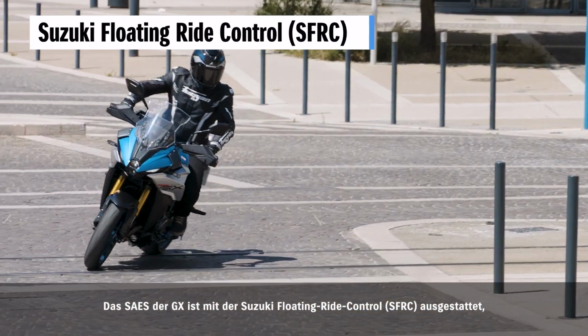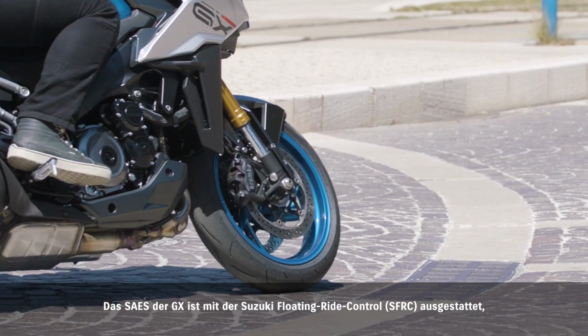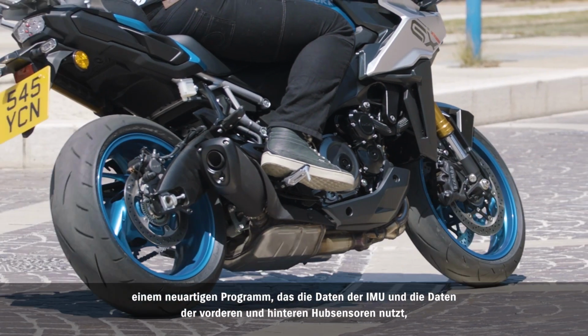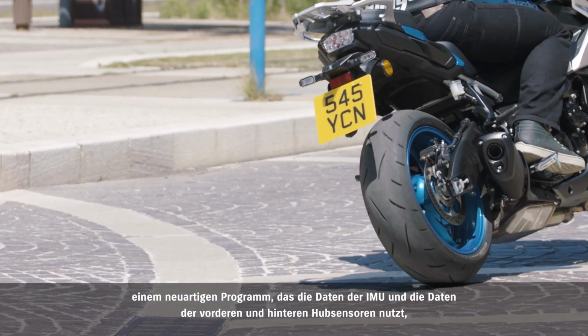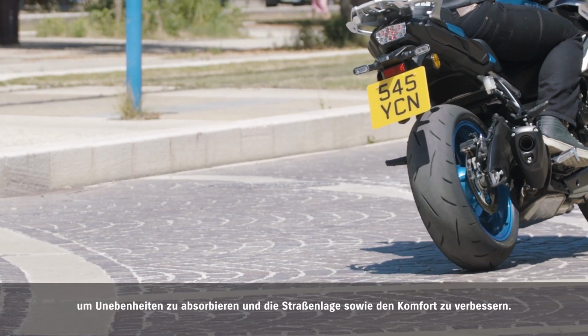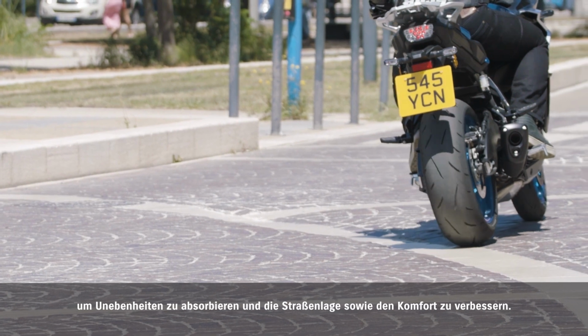SAES for the GX is equipped with Suzuki Floating Ride Control, SFRC, an original program that uses input from the IMU and suspension stroke speed data from the front and rear stroke sensors in its application of skyhook theory to absorb bumps, improving maneuverability and comfort.